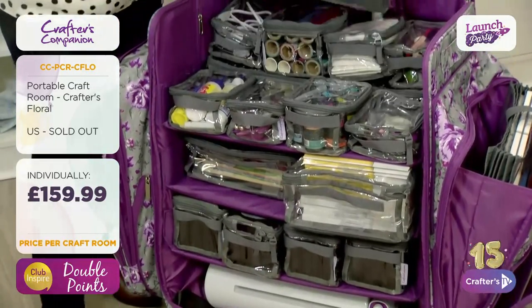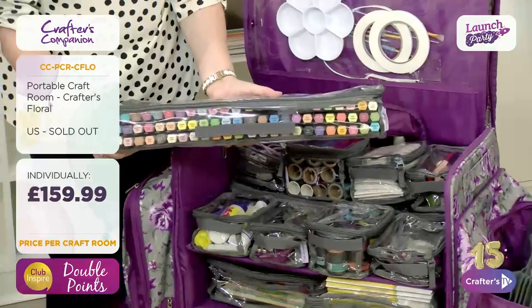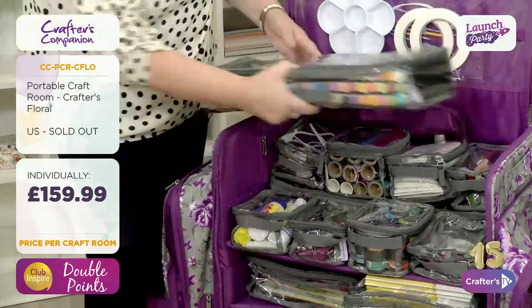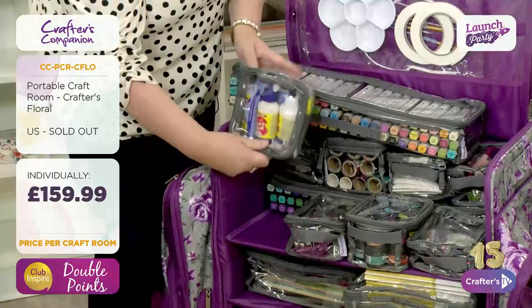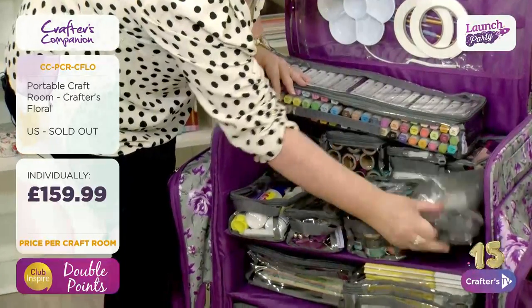And then look at this one. I mean, when this comes back in stock, you're all going to need this. This long storage cube, perfect for your pen trays and your illustrators. And then we've got all of these fab little ones as well, where you can see cube for glue, cube for tools, cube for inks, cube for scissors and tape pens.